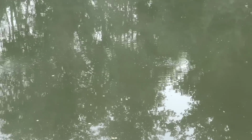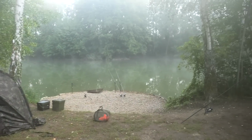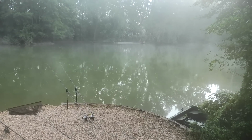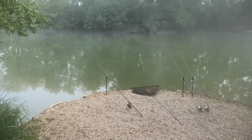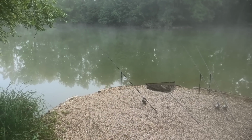Proper Jacuzzi. Two massive fizzes going on there. Digging for England. Look at them ripples rolling in from there. Got to show you this fizzing down this margin. They were doing exactly the same thing, hence why I've got a rod here. But they're just a little bit further now. It's mental.